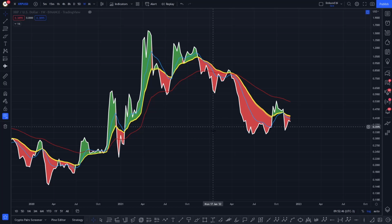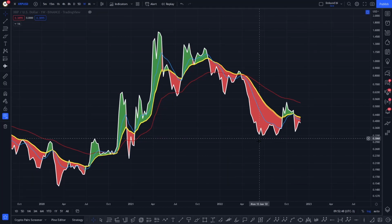So, I do completely understand that this could be the bottom. Obviously, I was anticipating this being the bottom just there. It could be the bottom, who knows.